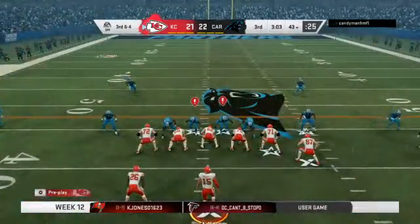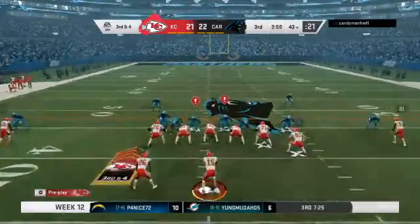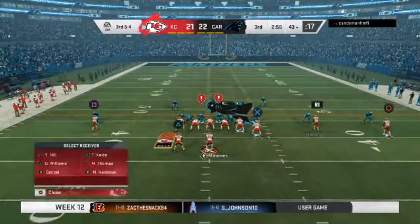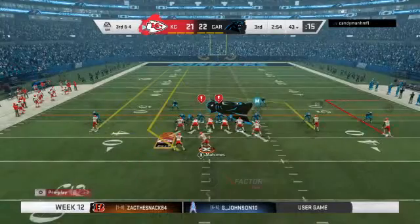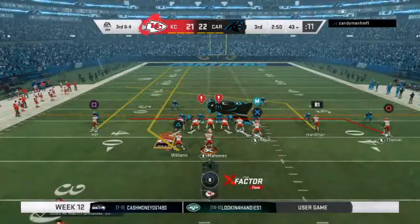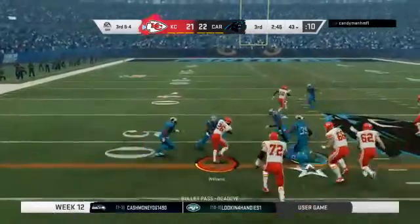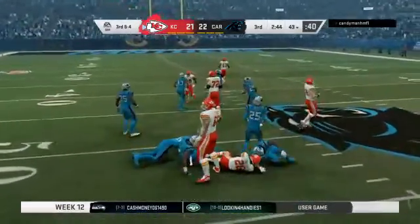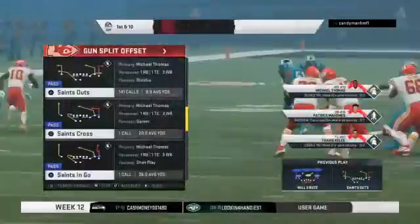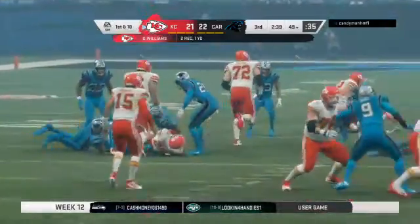The Panthers turn to their nickel set here as they get ready for 3rd down. Looking to throw is Mahomes. It's Williams on the catch. He will have the 1st down as he's brought down up near midfield. Give him 6 yards in the 1st down.